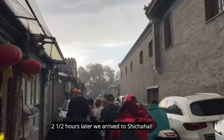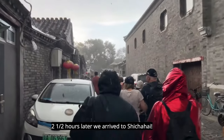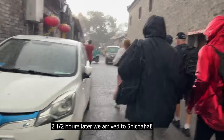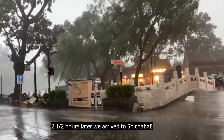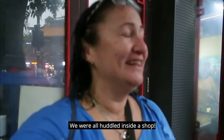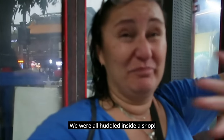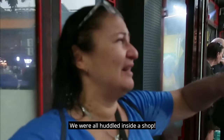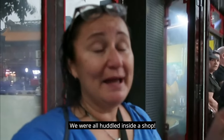It's whipping up a storm here. We're wet already. It is absolutely bucketing down. In fact, it's actually quite scary. Trees are breaking, falling down. Rubbish bins are flying across. Things are just flying everywhere. I'm not actually too sure if this is going to go to plan, but we will possibly wait out the storm.